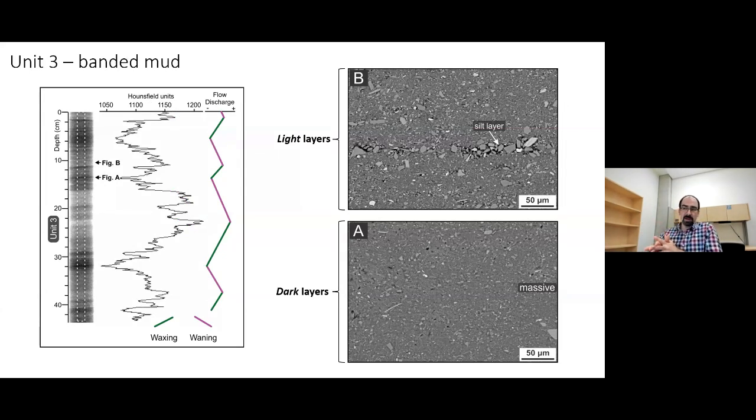Unit 3, banded mud. It's one of the thickest units in the succession. And so you look at the X-ray CT scan image there on the left, okay? And at this macroscopic scale, it consists of texturally diffuse stratification, okay? Dark colored layers and light colored layers.